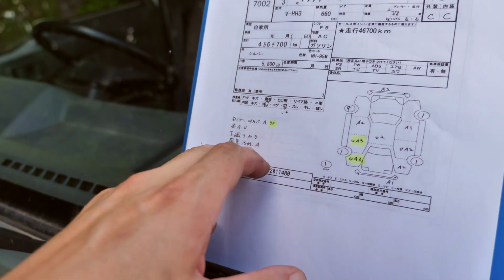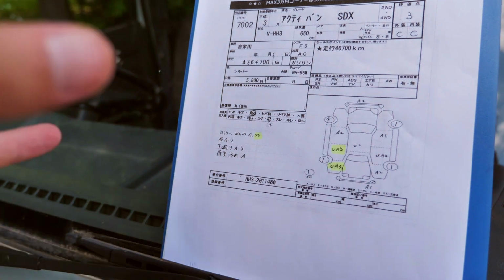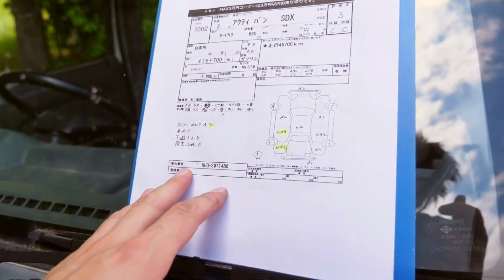And then the bed area dirty and scratched. Actually, the whole interior is fairly dusty and dirty. You can kind of see through the dashboard there. It needs a good vacuuming and proper detailing, and it's going to be really lovely.